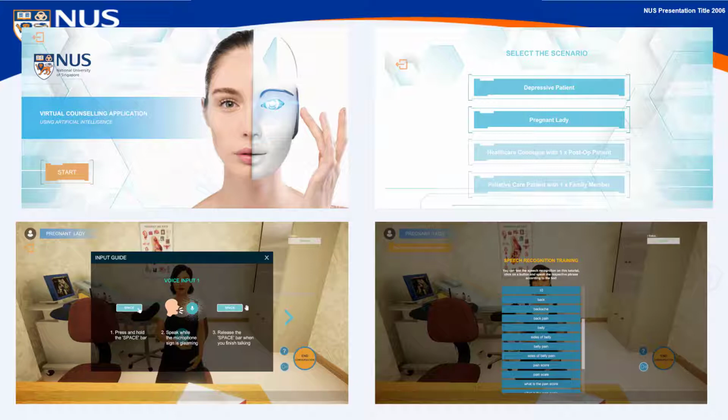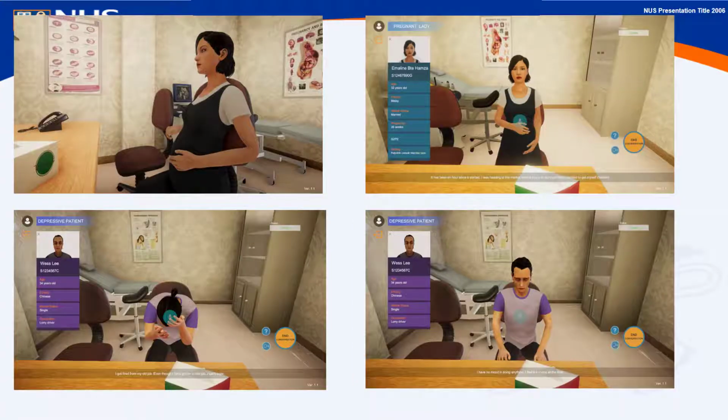We came across this after 1 or 2 UATs, that we needed to have voice training, speech training, especially in our local context. So we give them a few different words so that the machine can recognize how certain students speak. They have to get 10 or 15 words right before they can actually start speaking to the machine. And that's just a snapshot of a pregnant patient scenario.